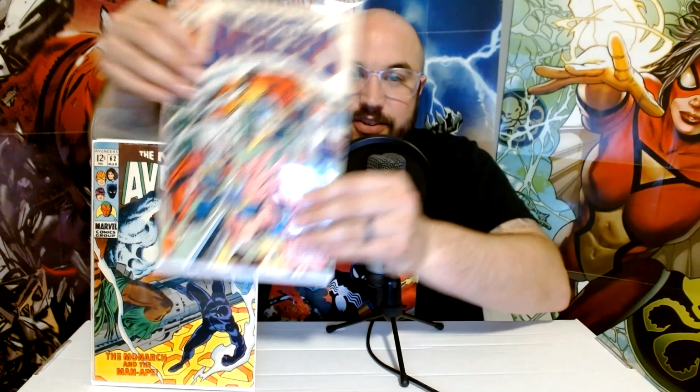Going up 2 more issues to issue 71, we've got the first appearance of the Invaders, who are the Human Torch, Submariner, and Captain America, the Golden Age characters that Marvel kept using into the Silver Age, grouping up as a team together and forming the Invaders. And great cover here. I love it with the Eiffel Tower in the background.